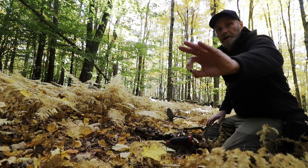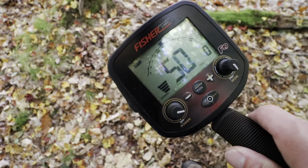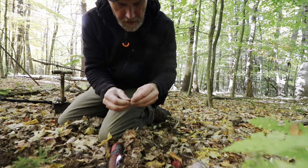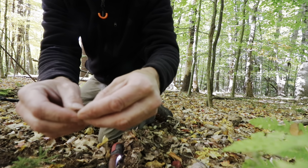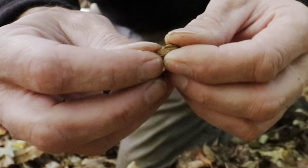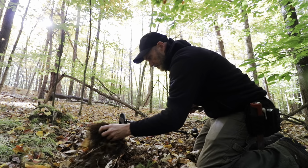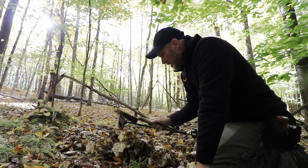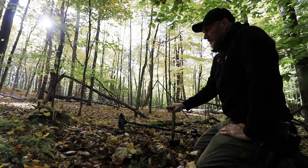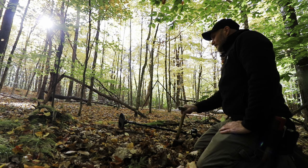Yep. Well, still picking 22 slugs out of the mess. Classic. So, it's a lead slug, and there's just a bit of wood left around it, as usual. And also, as usual, come back to a place I've been detecting for years. There's still signals. Might only be ammo, but just goes to show there can always still be more.